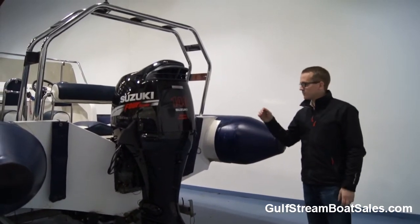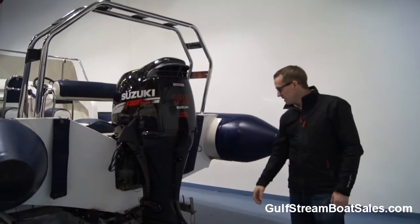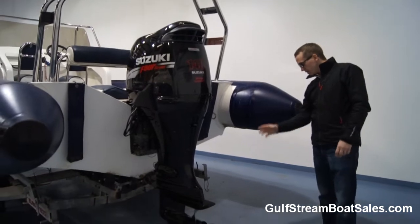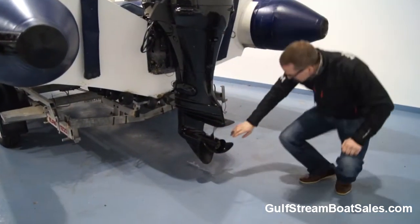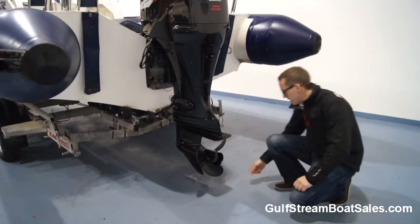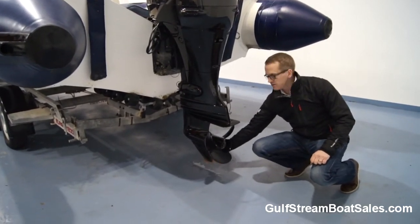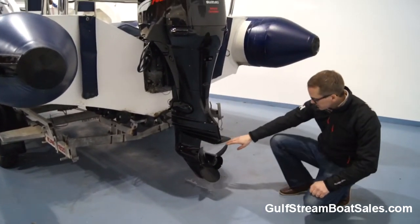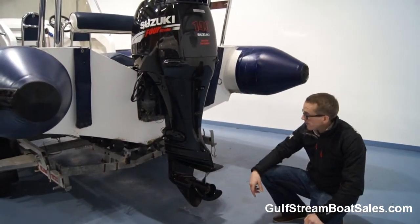We're gonna pop the hood now and show you underneath the cowling, but it looks in great shape. All the exterior covers are in great condition. The cowlings and stuff, the paint finish is perfect. The propeller is in really good shape as well. Apart from a little bit of paint worn off the skeg, which you get around sandy bottoms and stuff. That's the only thing that would distinguish this from a brand new motor.